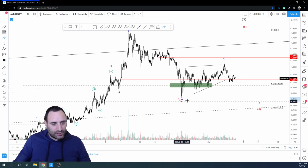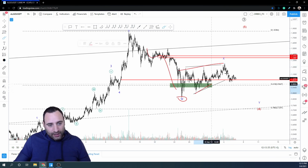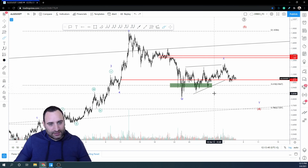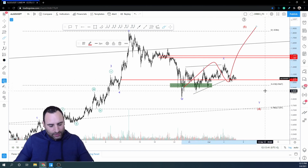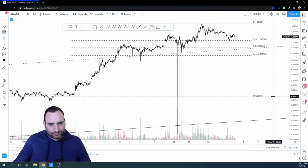Now someone would say, well, what if this is the low? It could be the low, but I really don't like this as an impulse on the upside, okay? Or even as a leading diagonal. I don't like this structure on the upside. ADA.